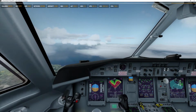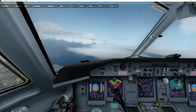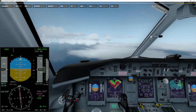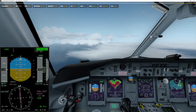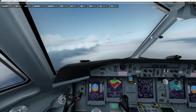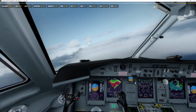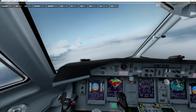And at this point we'll go on the other computer and check our weather. 260 at 9 knots, so a wee bit of a crosswind. Temperature plus 8. QNH 1033. So at this point, we will put in 1033. Under that. And see how we're getting on now.